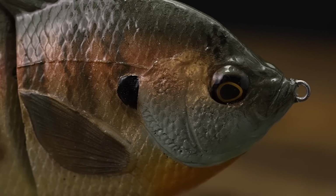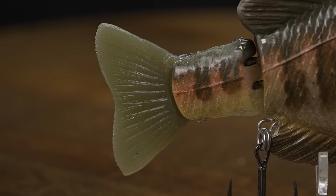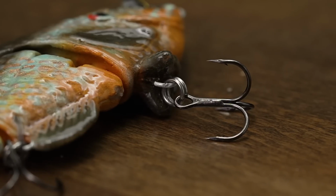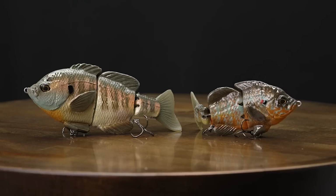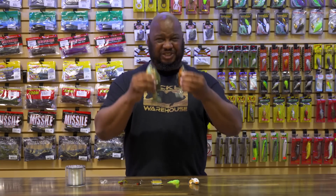So with the pre-spawn, these fish, they're gonna start fattening up. So this is definitely your time to start throwing the big baits. Mattlures, they did an excellent job on these little bluegills. This time of the year, these are gonna get you bit. You always want a sunfish this time of year or a trout because these bass need to fatten up and protect those eggs. So definitely tie some of these on.